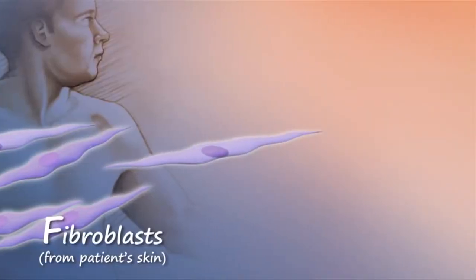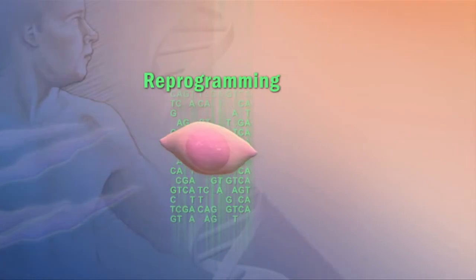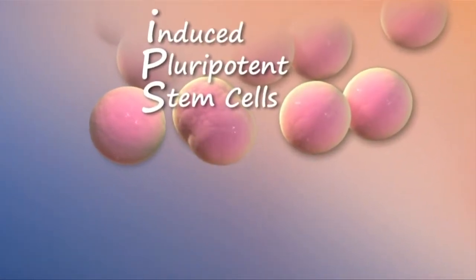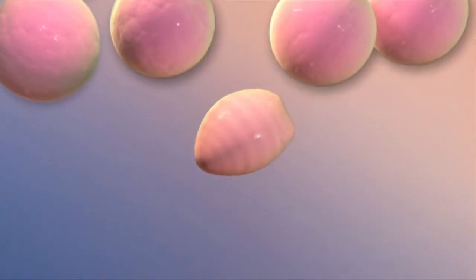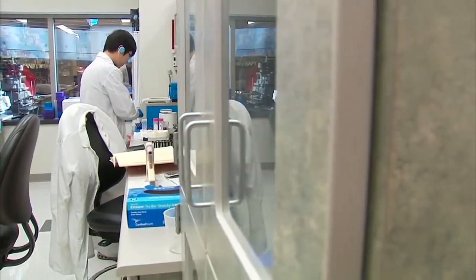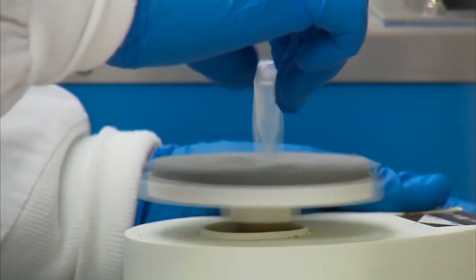Here's how it works. Cells called fibroblasts are removed from a patient's skin. They're reprogrammed into what are called pluripotent stem cells. Those cells can be taught to become any type of healthy cells, such as these heart muscle cells. The idea is that the newly engineered healthy cells, when introduced to, say, those of a failing heart, will help restore or regenerate the function of the unhealthy cell.